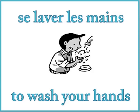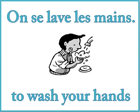Okay, I think you're ready for another verb. Se laver les mains. Se laver les mains means to wash your hands. And this time we'll look at an example using on as the subject. On se lave les mains. We are washing our hands.